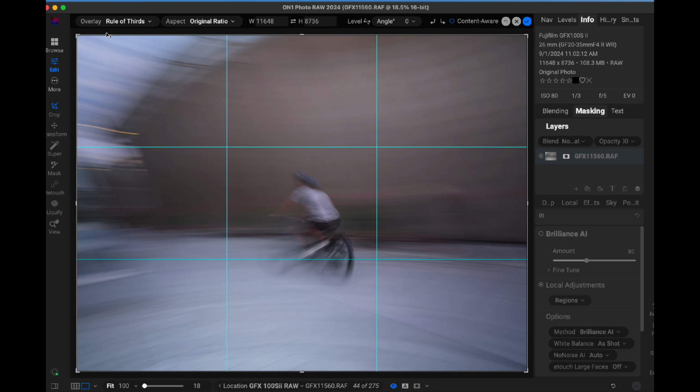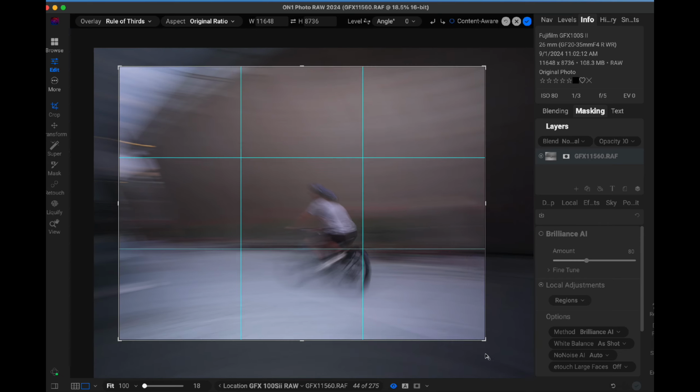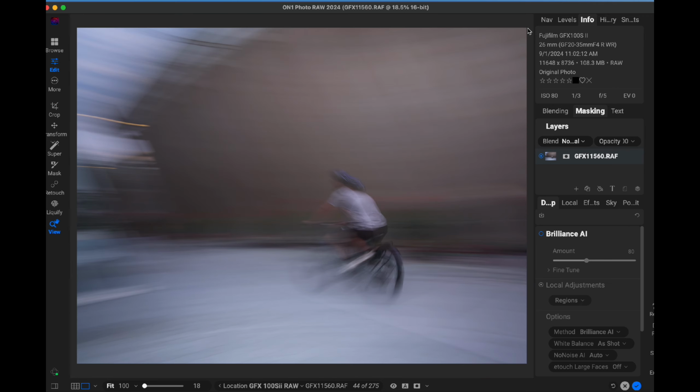Okay, unfortunately I had some problems with the DJI Pocket 3, but here is an ICM photograph that I've taken and edited, and to explain the edit to you. So let's go. Once I've opened the image in On1 RAW, first thing I do is I crop it. I have the grid displayed so I can put it in line with thirds. Then I apply Brilliance AI.